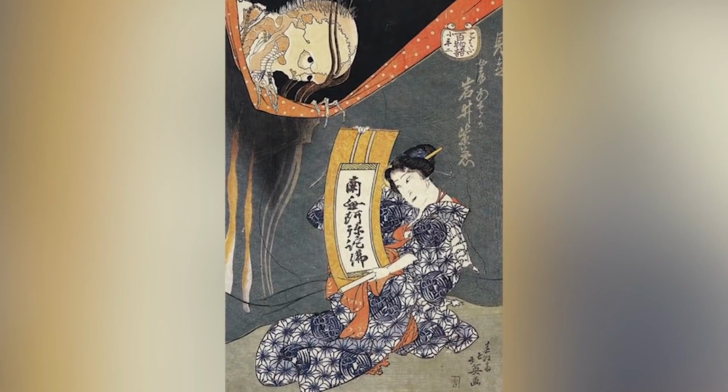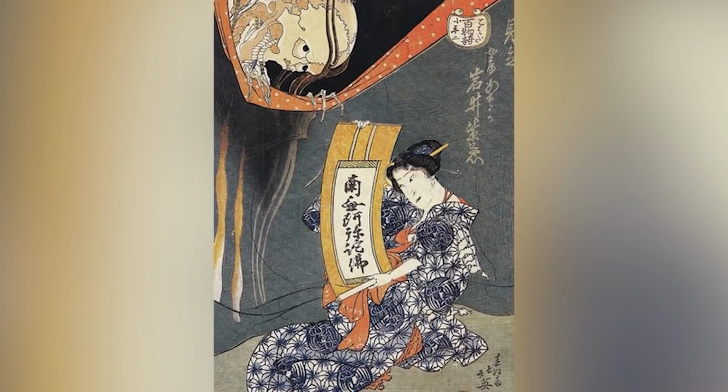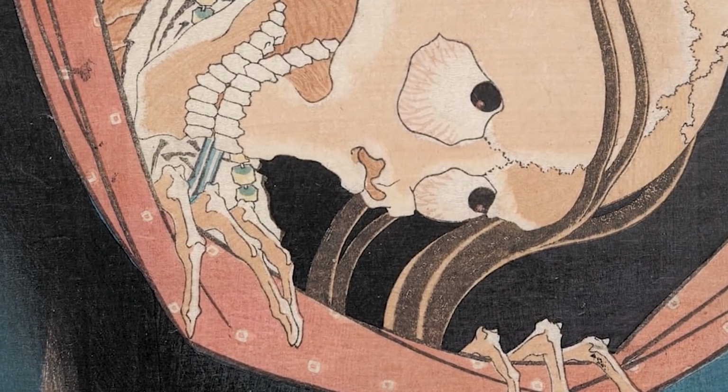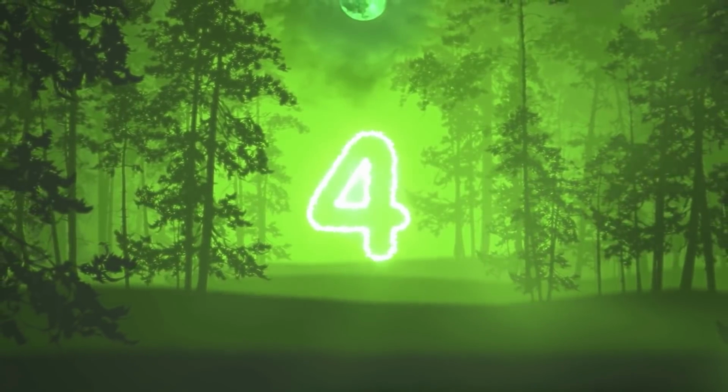This legend is already quite terrifying, and the artist found a way to really bring that horror to life. His depiction of the sunken eyes and the horrifying grin with the clear representation of the thin skin and those spindly little fingers really make this painting what it is, and that is a work of sheer terrifying art. In our number 4 spot today, we have the UFO.